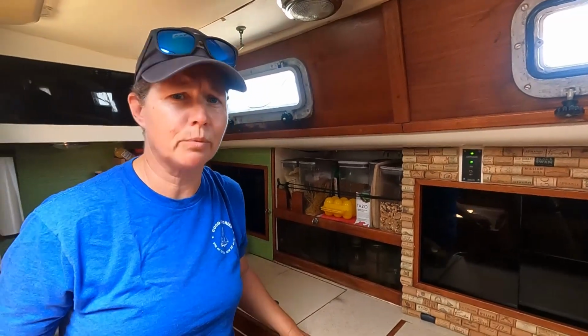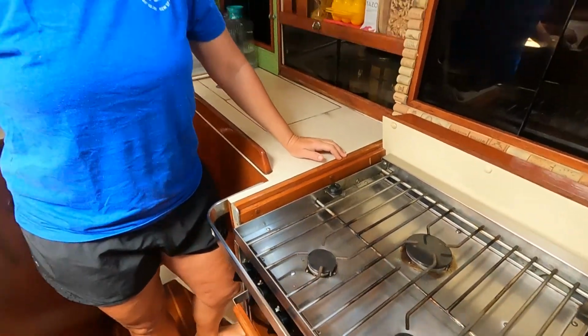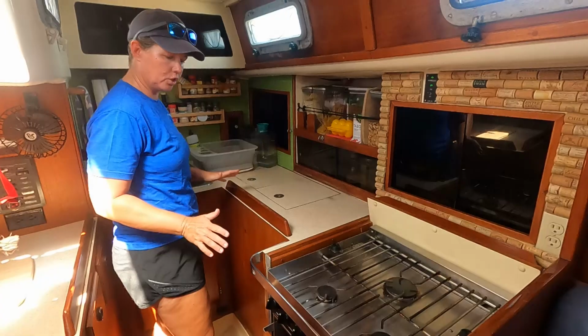Now we're in the galley. A lot of people want to know, how do we cook? I mean, we don't live on subs all the time. We cook really good meals. So this is the stove. We'll call it a 3-burner, but one of them doesn't work. So it's really a 2-burner stove when I have to be strategic. And then you saw that countertop just comes back up for surface area if you're not cooking.